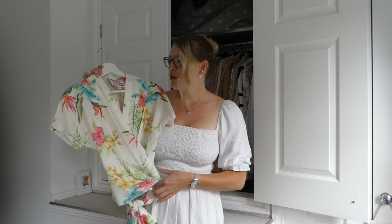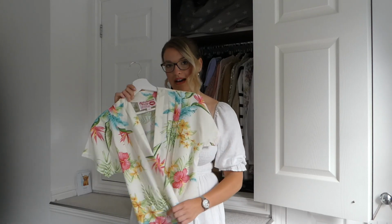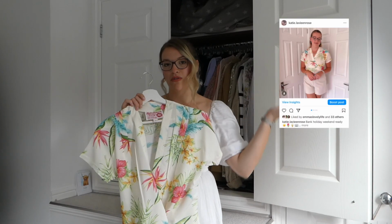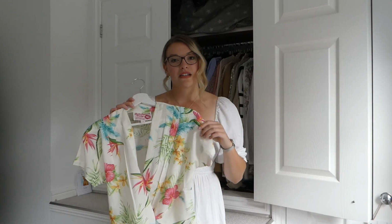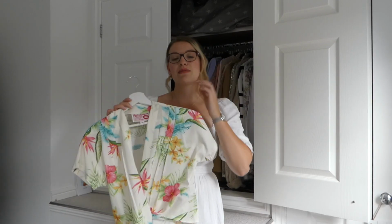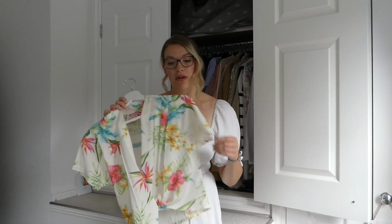It's from Rock and Romance Vintage. It is absolutely stunning. It's like a Hawaiian wrap blouse. It looks gorgeous. There is a photo of me wearing it up on my Instagram, which I'll just pop up on the screen for you to see what it looks like on. It's just stunning. If you like all things vintage like I do, but you want more everyday pieces, this brand is so good for that. So I'll leave a link down below to their shop.